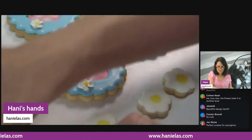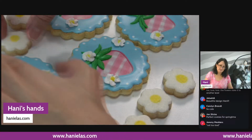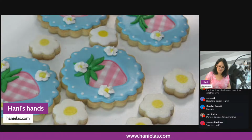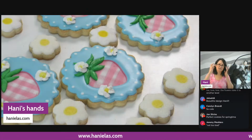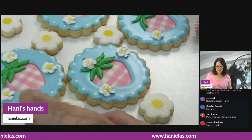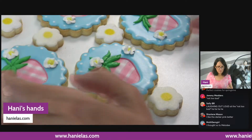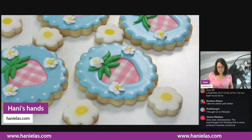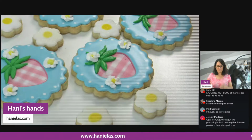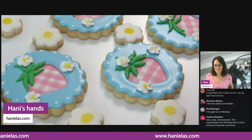All right. Trying to see if you can see what I'm doing here. So I'm trying to include some of these flowers in there so you can see what it looks like as a set. So if you wanted to, you can make this as a platter and include these small flowers in there. Or perhaps even, if you have a strawberry cutter, you could use little strawberries in there. I think it needs to go down here. All right, so you get an idea.